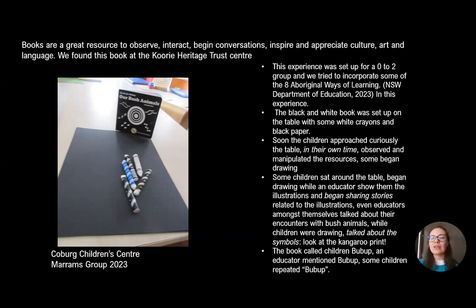I am room leader of a 0 to 2 year old group. So I decided to buy this book and present it to the children we were experiencing before with black and white, as I have noticed sometimes the colors can draw the attention of children away from the purpose of what they're doing. I'm not saying it's bad to have colors. I just say when they focus on black and white, they are probably more intentional about their hand movements. And we're talking about 0 to 2 year olds.